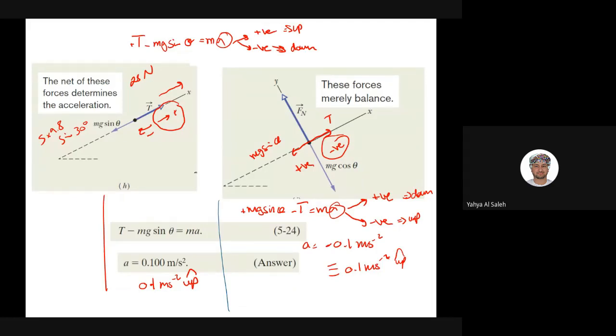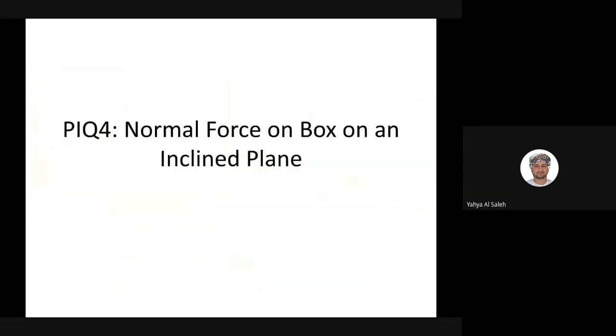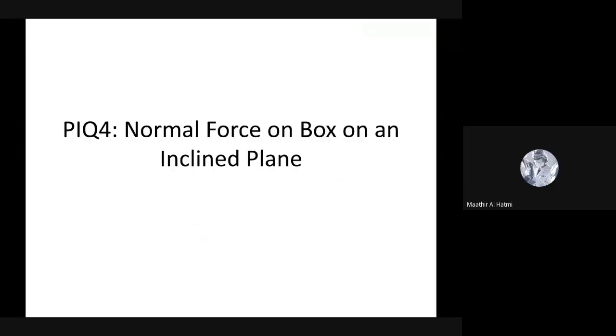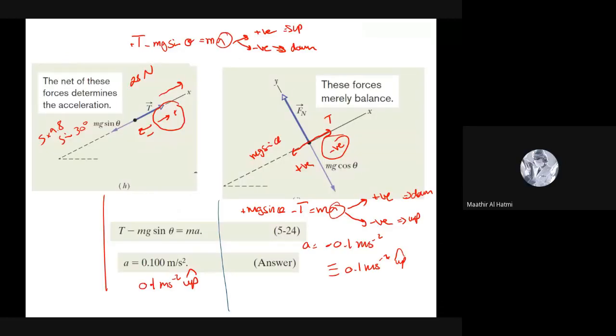Is the idea clear? Yes, doctor. Good. Doctor, I have a question. If we take cosine theta and we take the second angle, it's correct? So cosine with 60 degrees with the x-axis. With the x-axis, yeah. That will give you the exact same answer. Okay.